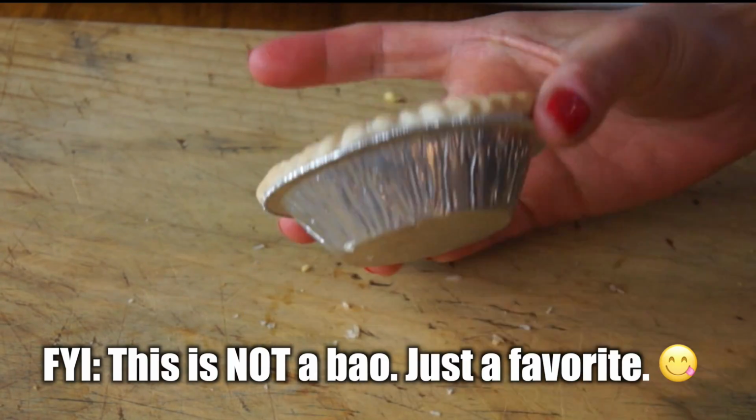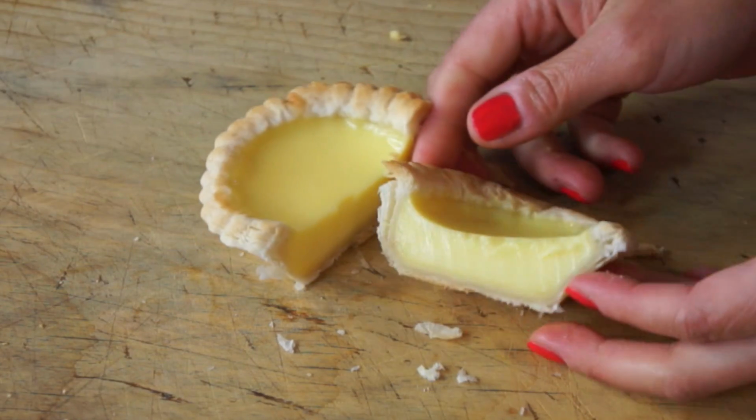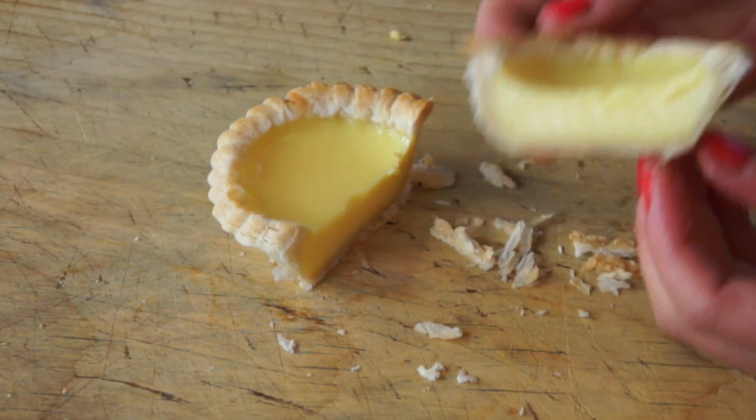And it comes in this little mini pie tin. And here's what it looks like. So there it is in cross section, just a little egg custard. And it smells great, a little bit eggy, vanilla, pie doughy, yum. Wow.